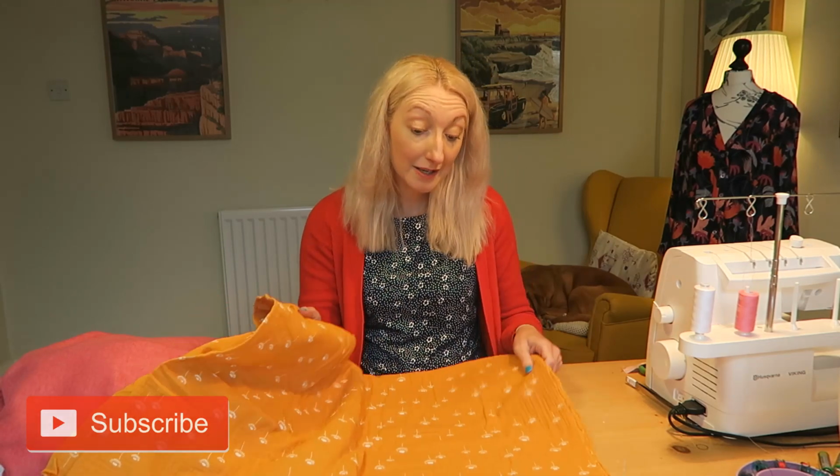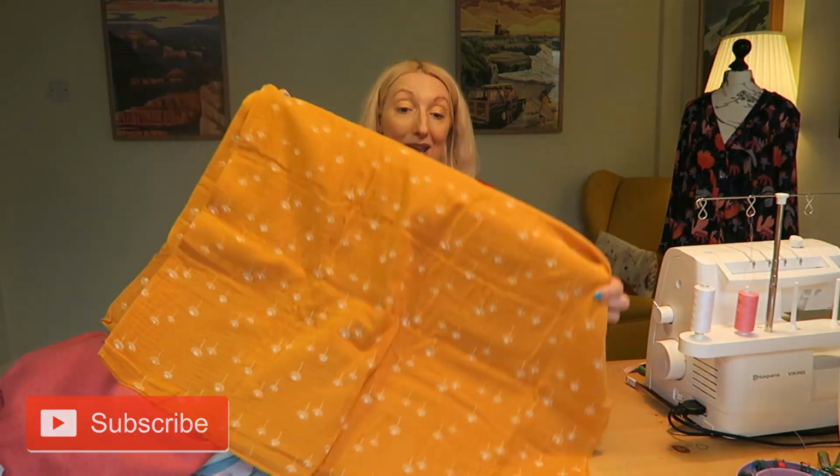I'm thinking of making a Friday Pattern Company square neck top. If you watched one of my previous videos, I did mention that I'd got the pattern and I downloaded it as a PDF. And I had it printed off as an A0 pattern, but I'm really looking forward to making that top in this fabric.